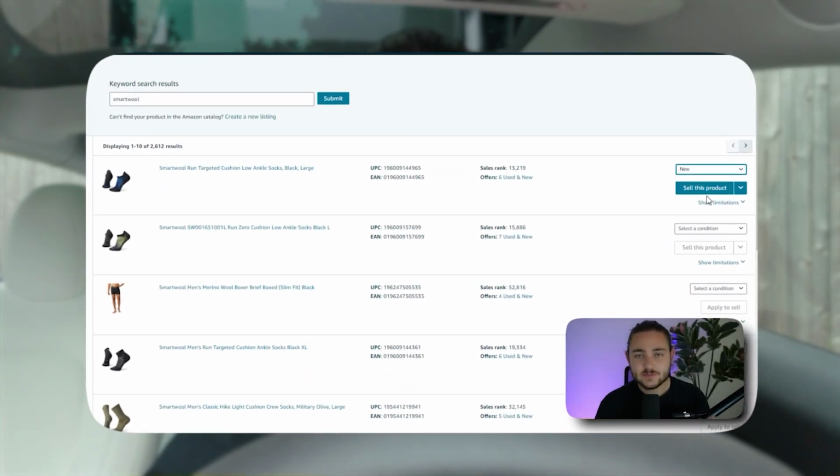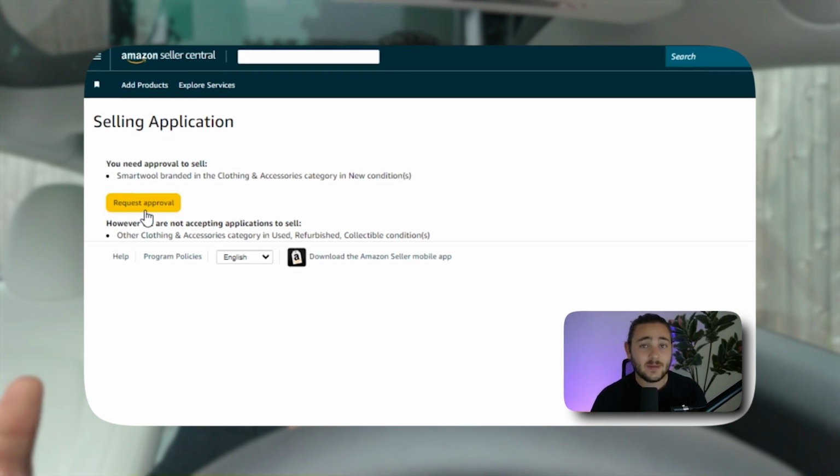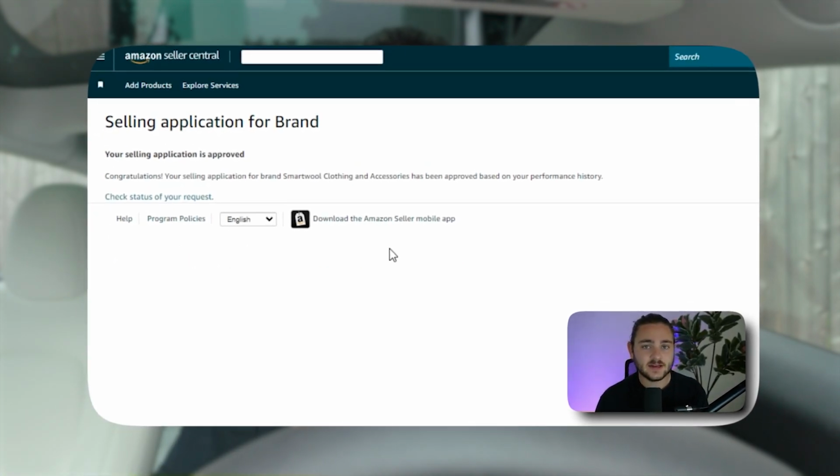So for example, here's a brand that I tried to ungate recently, and just because of the fact that I had an Amazon seller account, Amazon just automatically approved me to sell that brand. And you'll probably find that at least a couple of the brands that we found today in store, you can probably do the exact same thing for your store. Even as a brand new seller, you can get a lot of things auto ungated.